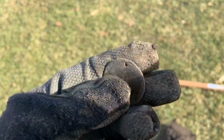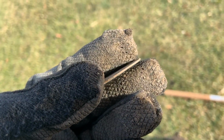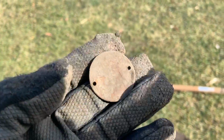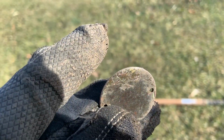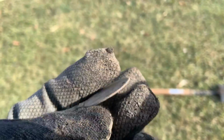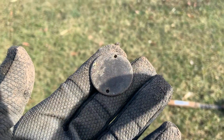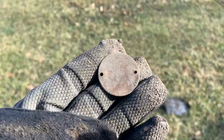I thought it was a coin at first. I just saw the one hole, but it's pretty thin and lightweight. I don't think it's a coin, but it does have a nice gold color on the end right there. I don't see any markings whatsoever on it. Not sure what it is. Whew, got my heart going now. We'll keep looking.